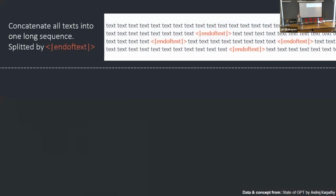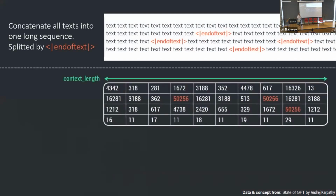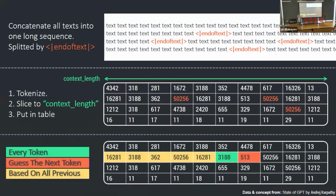Then the way the models are trained is basically you take everything, just concat the whole text together, delimited by a special end-of-text token, put them all in one table of batches. And then the way this works is that every token tries to guess the next token based on everything that came before. Most of you probably recognize this. This is from State of GPT by Karpathy. Great talk. Many of the concepts I'm explaining come from this talk. I recognize that these are great explanations as well, just as all of you. So shout out to the talk. Absolutely amazing talk. Totally worth your time.